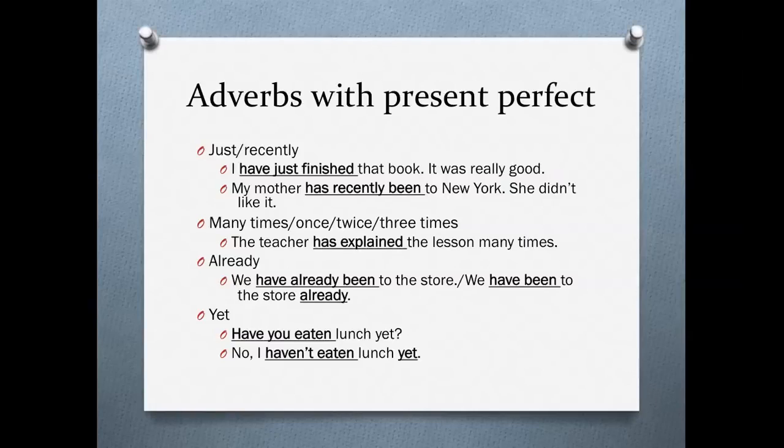Look at the examples. Have you eaten lunch yet? If the answer was yes, you would use already. Yes, I have already eaten lunch. Or, yes, I have eaten lunch already. But if the answer is no, then you use yet. No, I haven't eaten lunch yet. And once again, it comes at the end of the sentence.